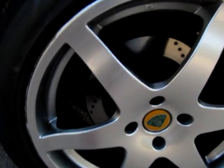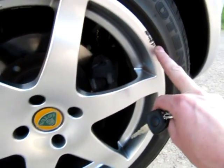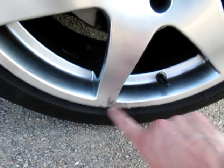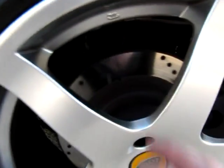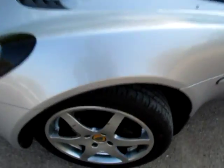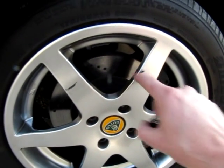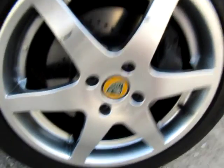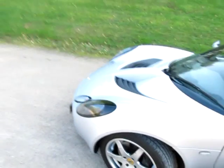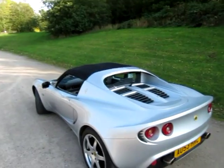So the rear near side wheel, again, it's suffering from some grazing where it's been curbed, not by me, I hasten to add, and some of the lacquer's come off there. Again, the rear discs are fine, not lipped at all. The front wheel, again, it's got some gouges out of the alloy there. These can be refurbished by your local tyre specialist. No scrapes or dinks other than the one I've just pointed out.